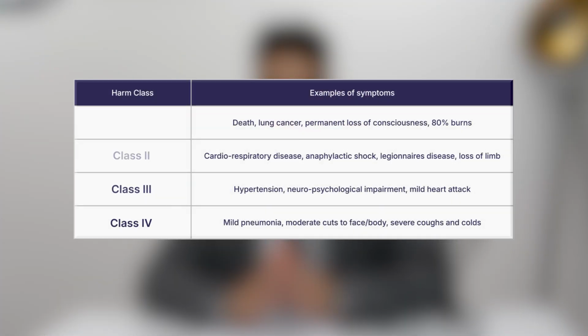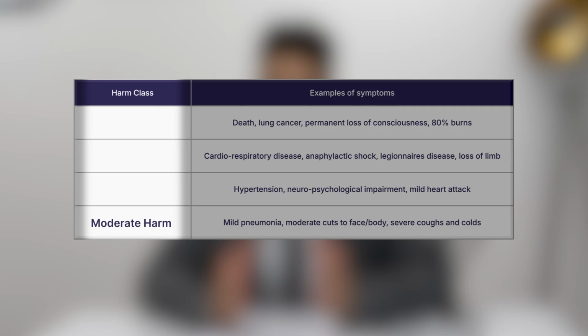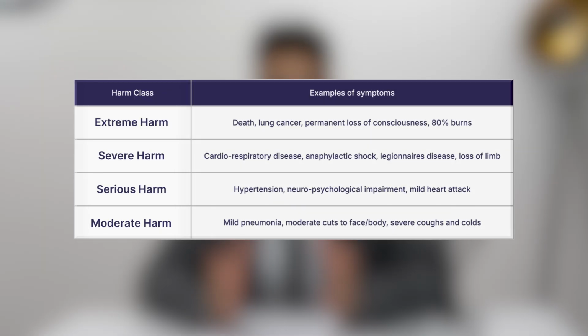Next, let's look at the 4 classes of harm. The HHSRS classes of harm categories represent how severe a hazard could be to an occupant. Previously, these 4 categories were labelled from 4 to 1, with 1 being most severe. This has been changed to moderate, serious, severe, and extreme. Plain English so that anyone can understand it.